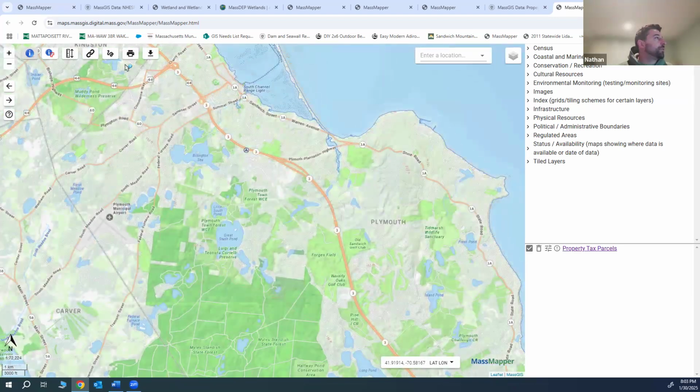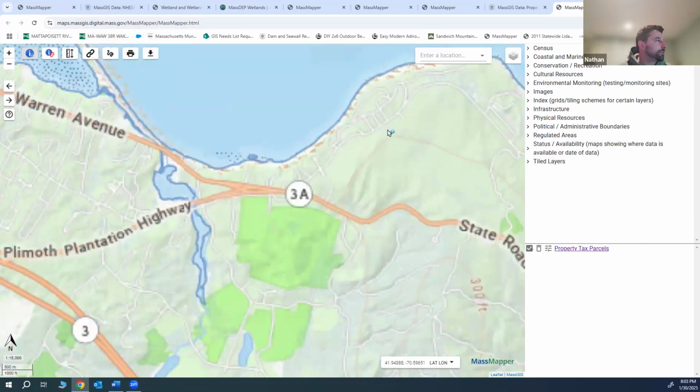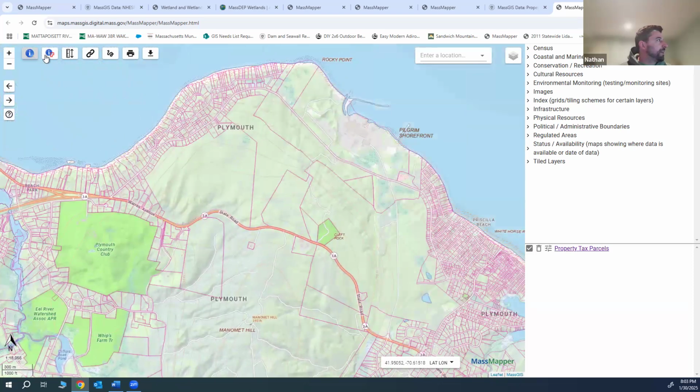MassMapper is the big one with the most information. It's the one you get to play with the most, and it also has information that's super helpful. These icons are info buttons, measuring, where you can measure distances, create a link, which is the same thing I showed you on the other one. You can draw, add text, print, and download. You can also export the data, but I don't think you need to do that for anything.